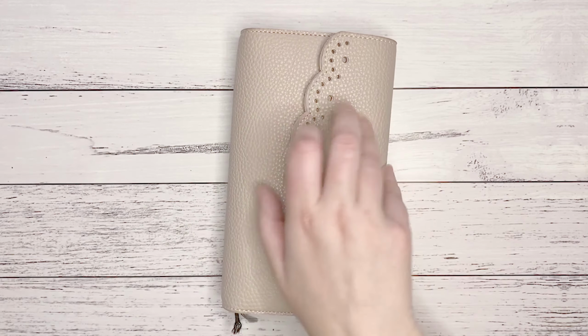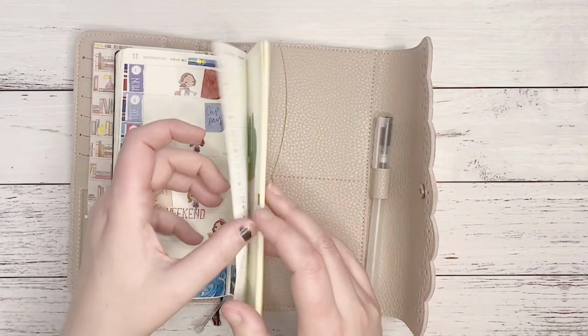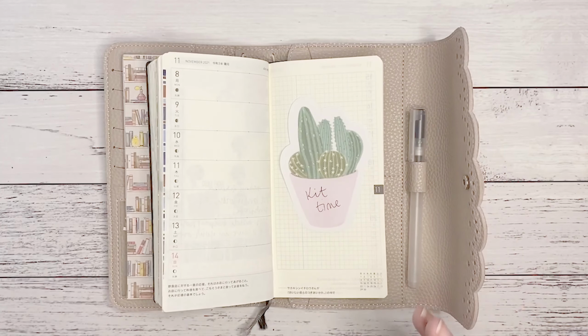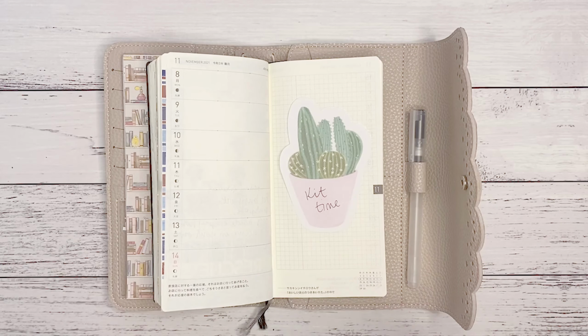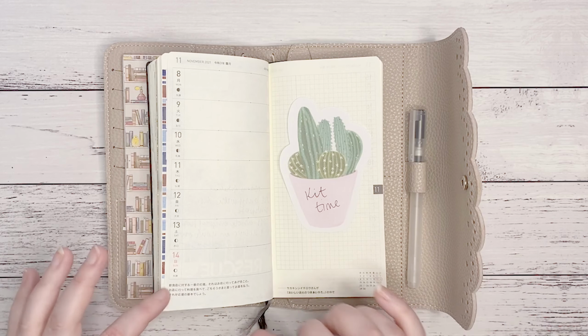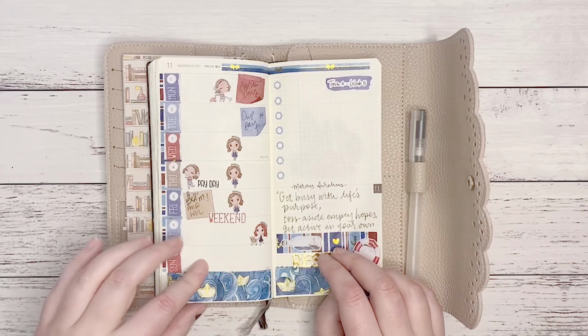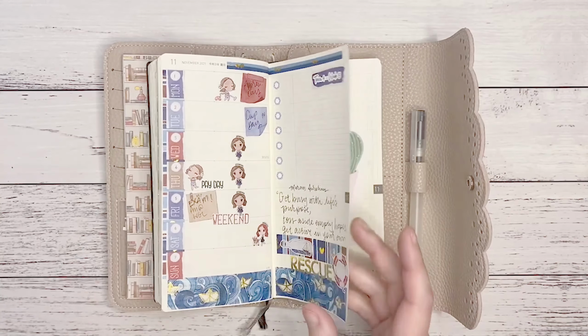So it's time for another setup in my Hobonichi Weeks, and this week in my self-set November challenge is kit time. So I'm going to pull a Hobonichi Weeks kit for this week. This week was blue and the week before that was really colourful. So let's see what I've got.